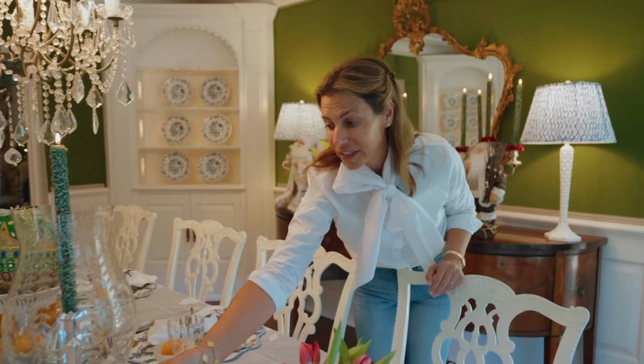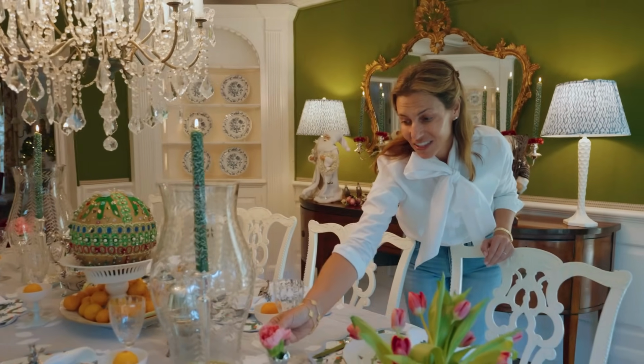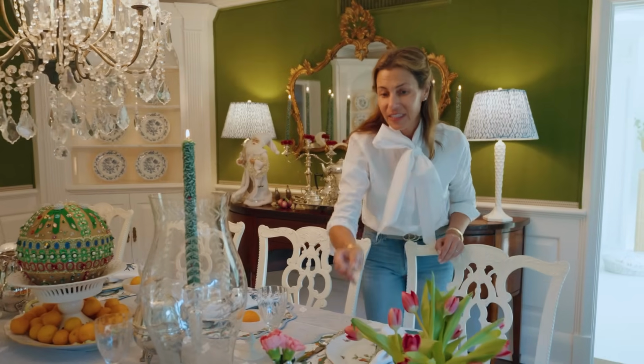I think they're the most underrated flower because they're really cost effective and you can just sort of smush them out and get a lot of surface area space from them, and they add just the right amount of pink to the table.